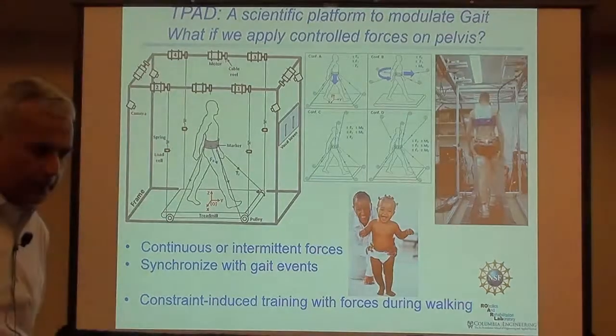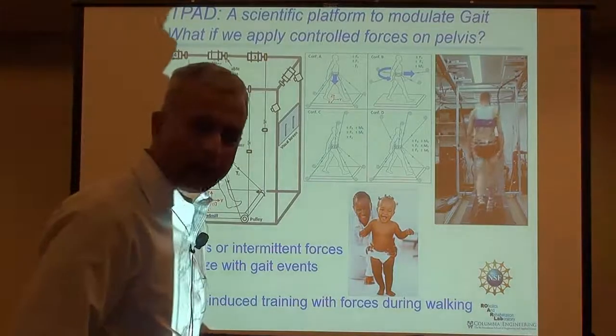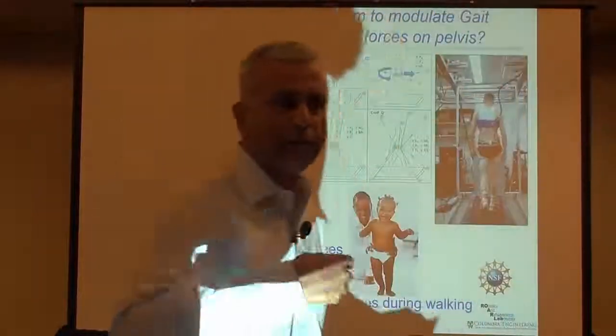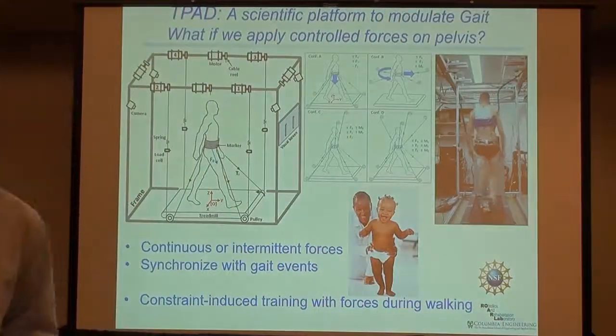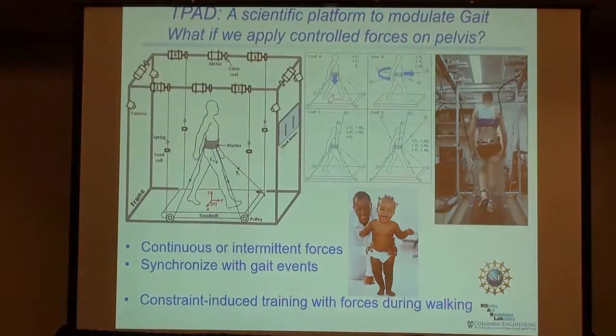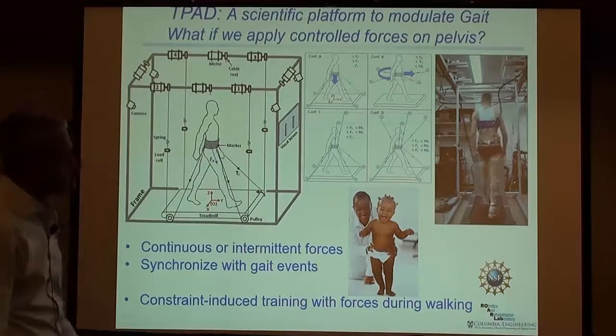as you take your step, you first have a heel strike, right? And then you put your weight on the leg, and then you do a toe-off. If you think of a typical gait cycle, about 64% of the gait cycle is when one of the two legs is in stance. And we wanted to see how we can address this.